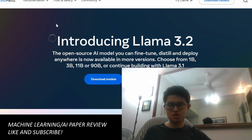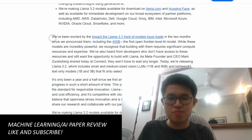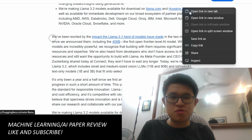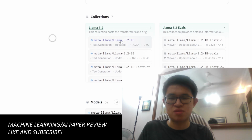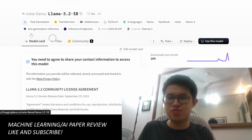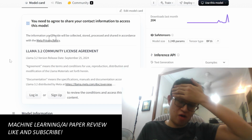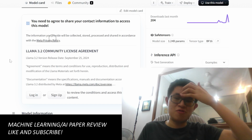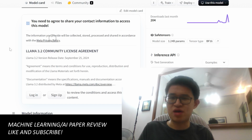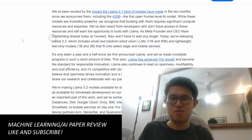That's pretty good. Okay, so that's the website right there. Obviously, if you want to download it, you have to submit a form, I believe. Here's the Hugging Face website, and as you can see, you can download it on Hugging Face. The only issue might be that you need to sign up or log in, and fill in a long form, and depending on the context, it could either allow you, or they could just blatantly reject you from getting it. So that's quite an annoyance there.